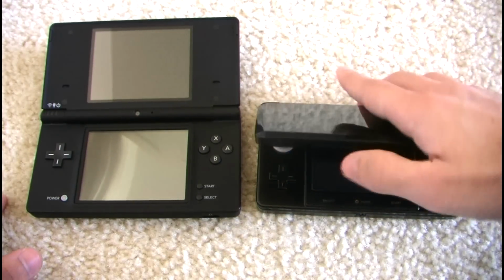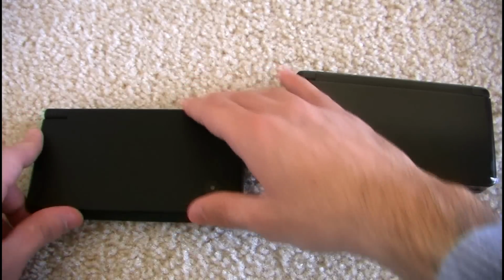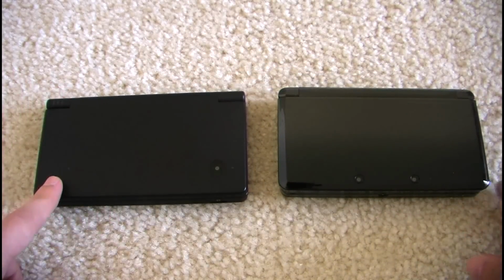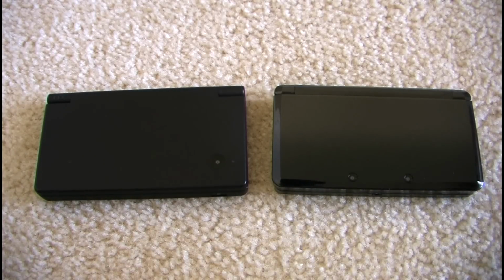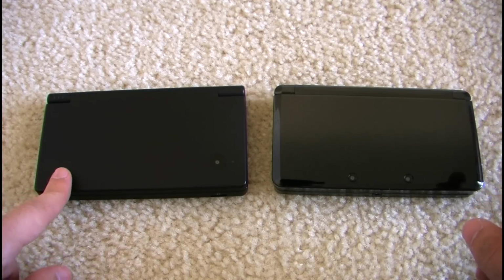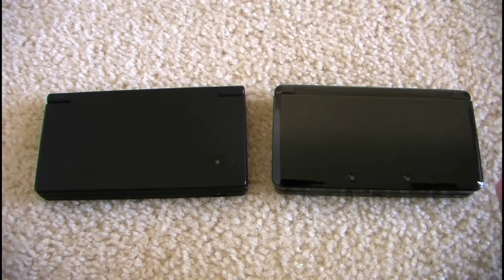Other than that, the 3DS has a few more features, like you can watch Netflix on the 3DS. You cannot do that on the DSi. You can also use the video application for the 3DS. Another really good feature of the DSi was the DSi Shop. The 3DS also has its own eShop, which has every single DSiWare game on it, as well as exclusive 3DS content that is not available on the DSi shop.